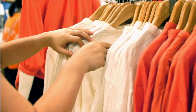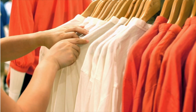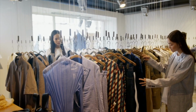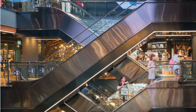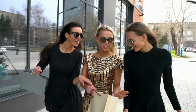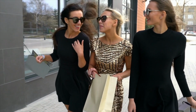Number six, you've been shopping in the same stores forever. When's the last time you explored a new store? If you can't remember when, or if it's been a long time, it's time to step out of your comfort zone and step away from what you are familiar with. Find other shops within your price point and explore what else is out there. Explore things online. You might just be surprised by the different styles that are on offer within your price point, and they will freshen up your wardrobe.